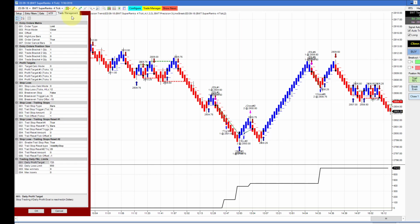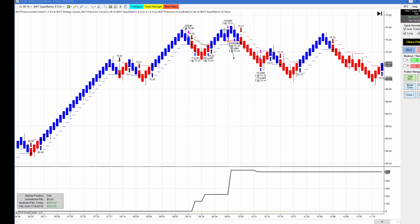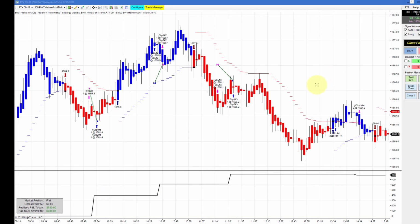Okay, the ES on a Super 4 tick hit its goal of 725 with 1 tick of slippage. And this is trading only 2 contracts. It's a limit order minus 1 tick. Okay, the crude oil on a Super 6 tick had a decent gain of 520 on 2 contracts in just a couple of trades.